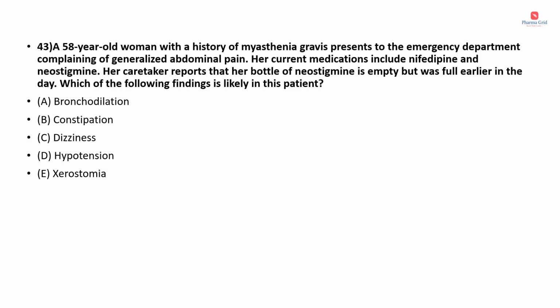Myasthenia gravis is a relatively rare acquired autoimmune disorder caused by an antibody-mediated blockade of neuromuscular transmission, resulting in skeletal muscle weakness and rapid muscle fatigue. The autoimmune attack occurs when autoantibodies form against the nicotinic acetylcholine postsynaptic receptors at the neuromuscular junction of skeletal muscles. Here, the patient's current medications include nifedipine, which is a dihydropyridine calcium channel blocker, and neostigmine. Neostigmine is a cholinesterase inhibitor.